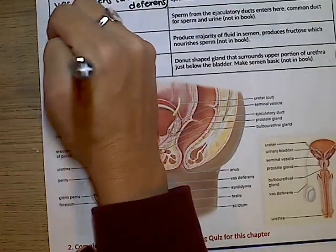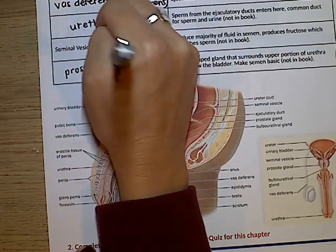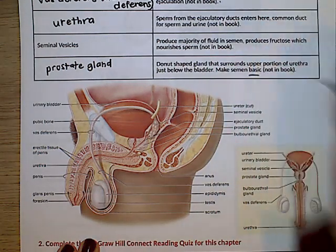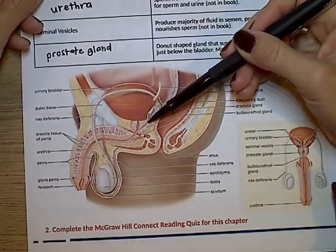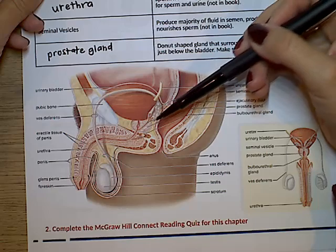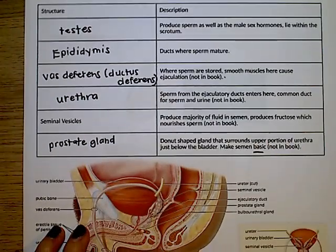The prostate gland is a donut-shaped gland that surrounds the upper portion of the urethra, just below the bladder. And this makes semen basic. We're talking about like pH scale here. So again, here's our prostate gland, and you've probably heard of enlarged prostate glands, and you can see why this would cause problems with urination and also with ejaculation. So there is our pre-lecture.